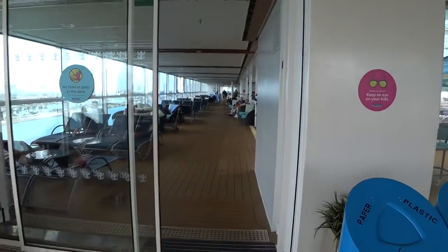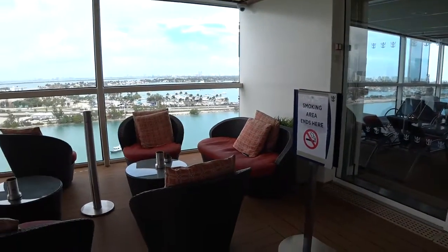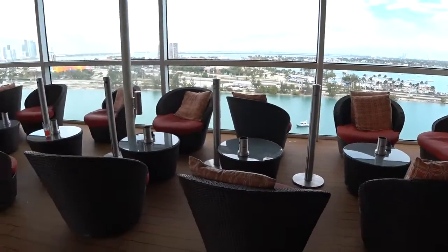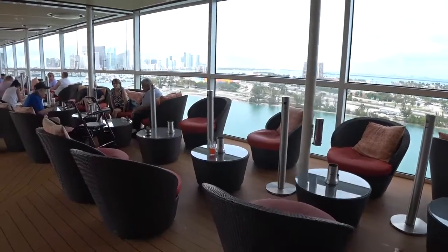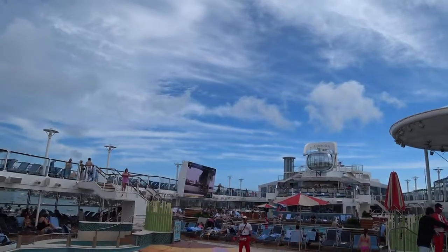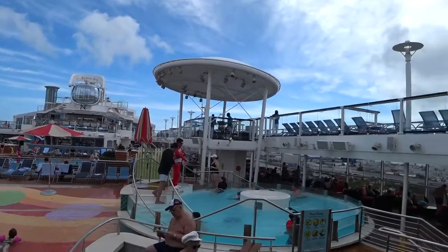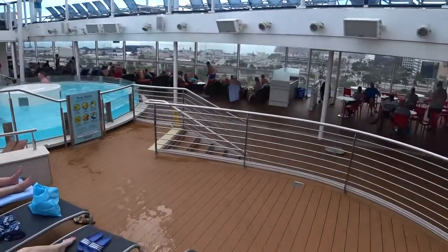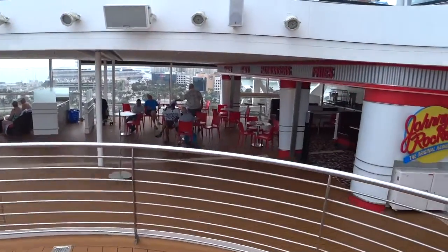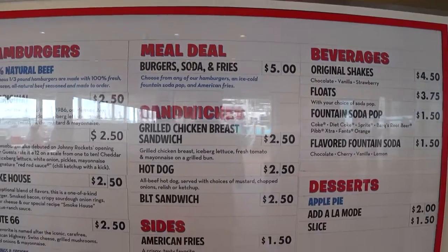Alright, so just outside the interior pool deck, we have the exterior pool deck. And this is one of the smoking areas, port side forward. Right, another shot of the pool deck. We got the North Star up there. The whirlpool. And here we got Johnny Rockets, and it is a la carte dining here.